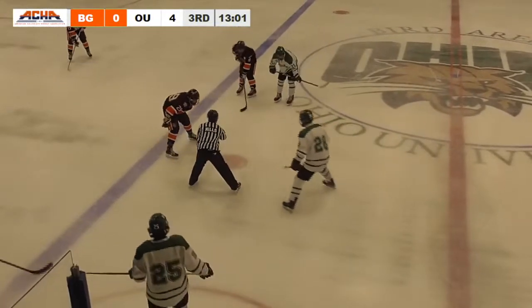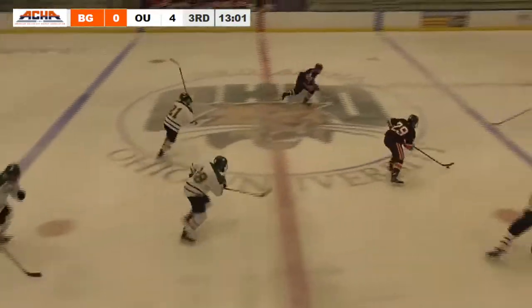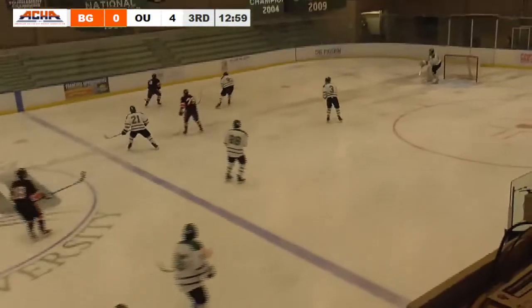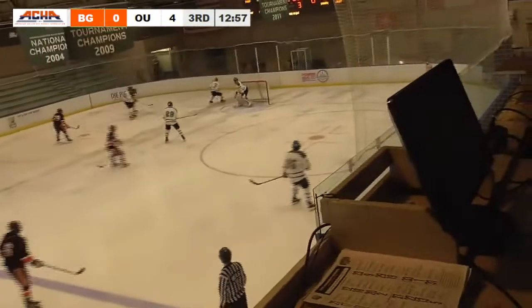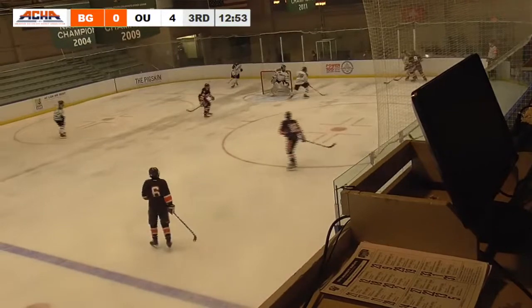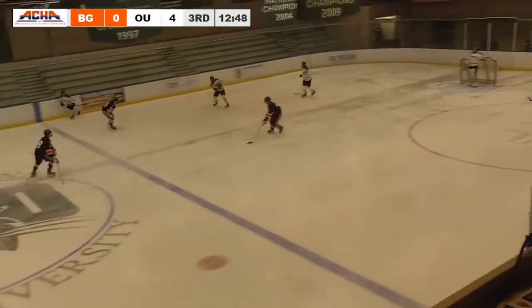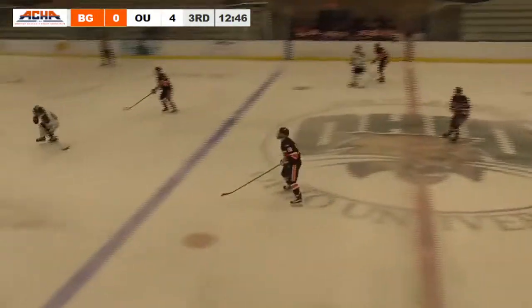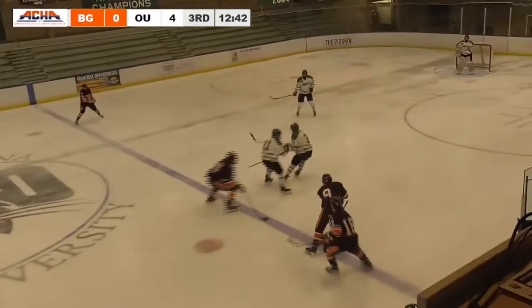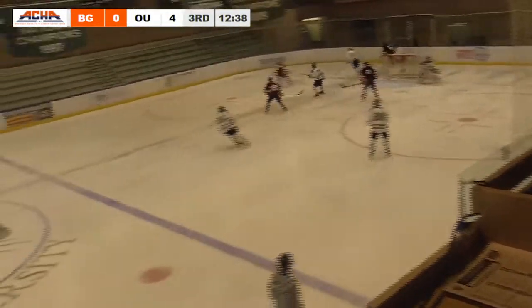Jack Messenger, number 29, will take the faceoff for the Falcons. Draw one forward by Messenger. Puck sent in deep by the Falcons. Nice forecheck here by Jake Schutte. Takes the body on that. Puck off the Bobcat player, bounces out to Chase Nischke. Nischke still with the puck, looks for a shot, goes wide.